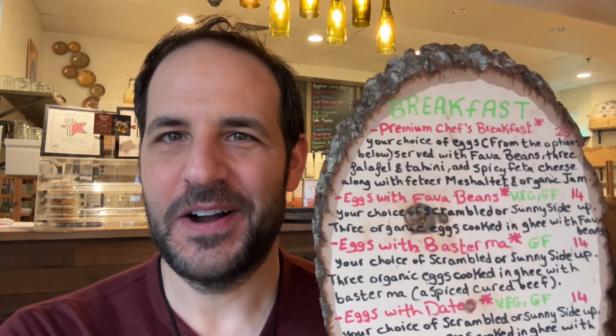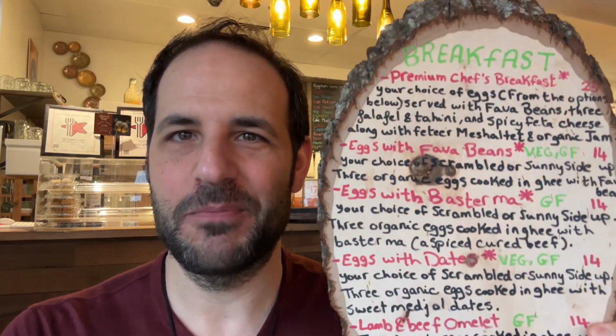And I hope you get to visit Falls Church, come to the Fava Pot, free parking, it's in a strip mall. And there's also a location near DuPont Circle in Washington, D.C., but that doesn't have the full menu like we have here. They have this menu on what seems to be a log, which is really interesting. These are some of the Egyptian breakfast items that I did not get a chance to try.